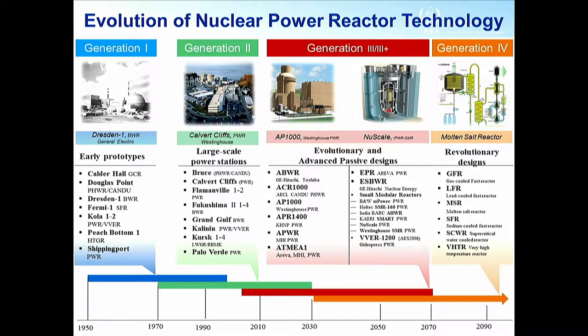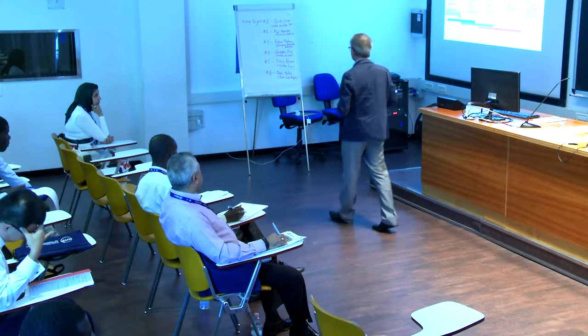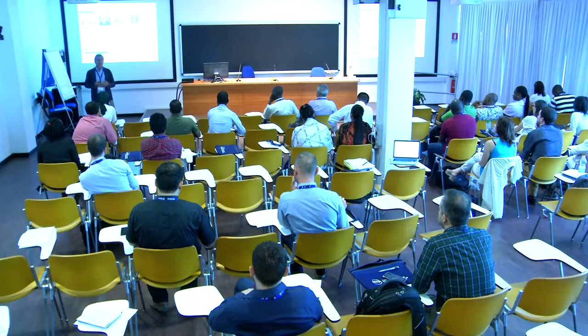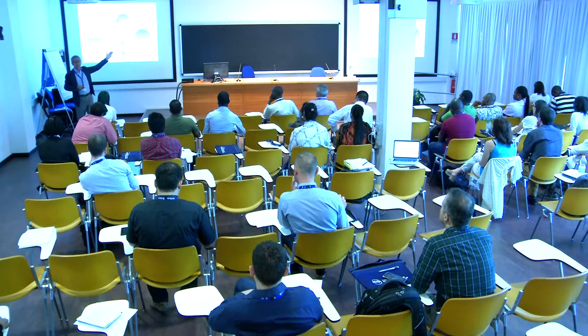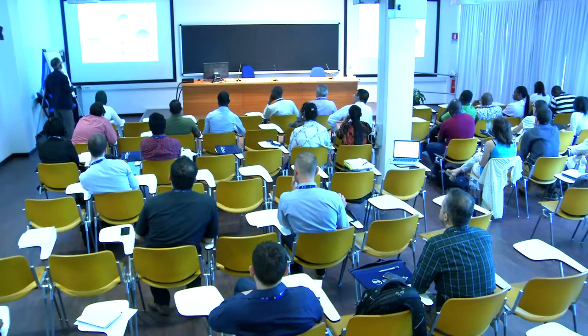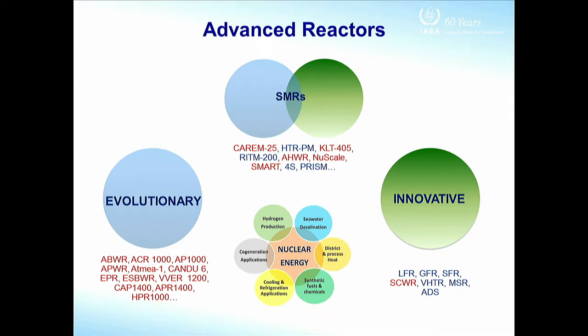So, as said, water-cooled reactors are the basis of the nuclear power plants currently in operation worldwide, and will represent, in my view, the major part of the nuclear power plants in operation also in the decades ahead. And we also have concepts for the very far future, like the supercritical water-cooled reactor. This is true also if we look at not the GIF classification, but the IAEA classification. I put in red the water-cooled reactors, and as you can see, all the evolutionary are water-cooled reactors. Most of the SMRs are again IPWR, so water-cooled reactor technology, and the innovative one is the SCWR.